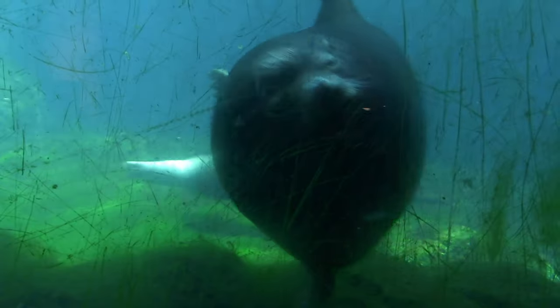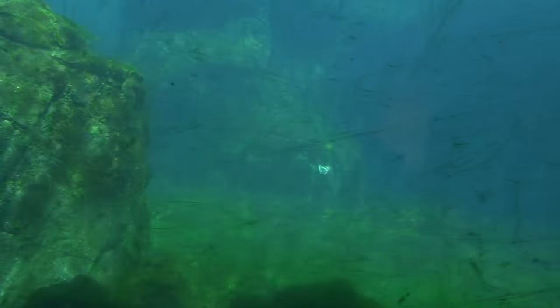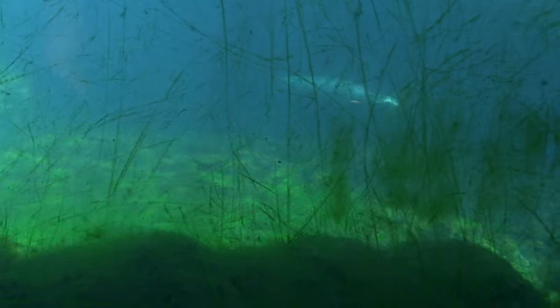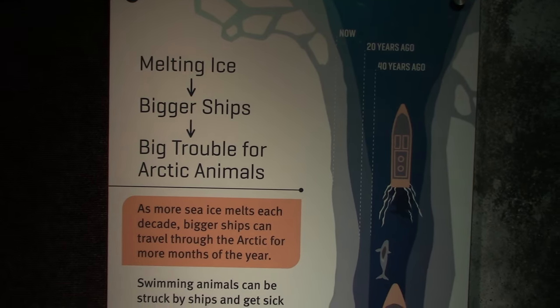Here we go. Woo! Boy, they gotta go underneath the water and clean this glass. This is the California sea lion tank. There we go. Man, that's a big California sea lion right there. Ooh, there's two smaller ones zipping by. Third one over there. Melting ice, bigger ships, big trouble for Arctic animals.